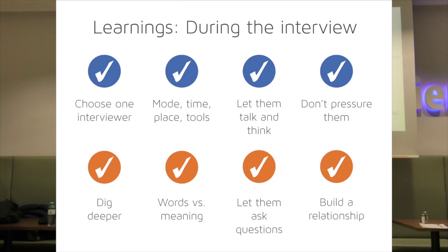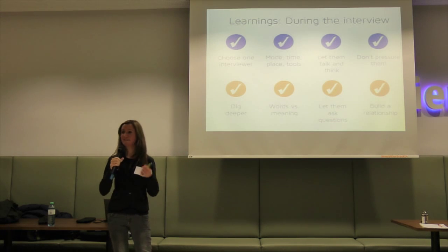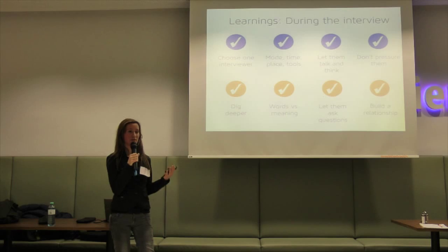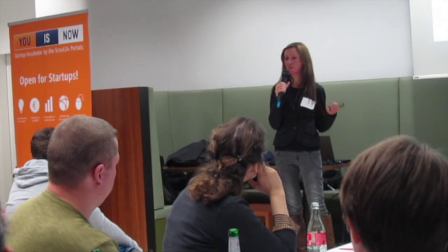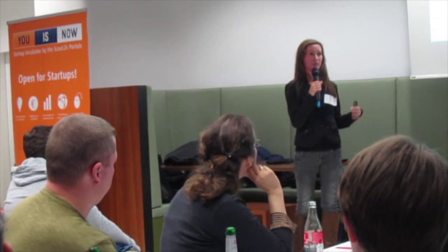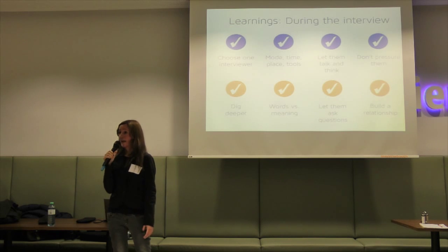Words versus meaning. A lot of people say something and mean something totally different. So you have to develop a sense for reading in between the lines and observing them as well. That's why it's also important to not take notes, but to really look at them and to see what their real opinion and feelings are. Also, if you can observe their workflows instead of just having them talk about them, that will also help you to gain more insights.